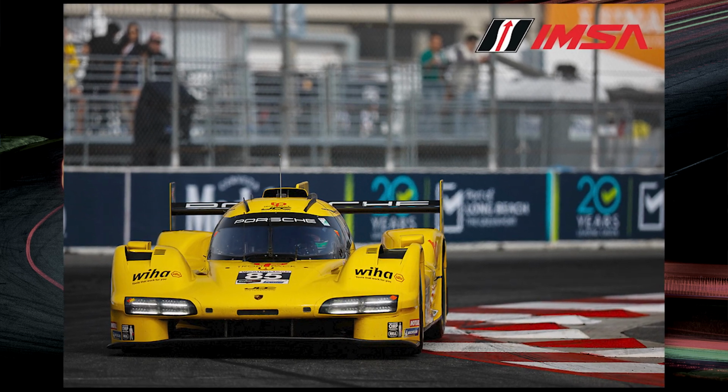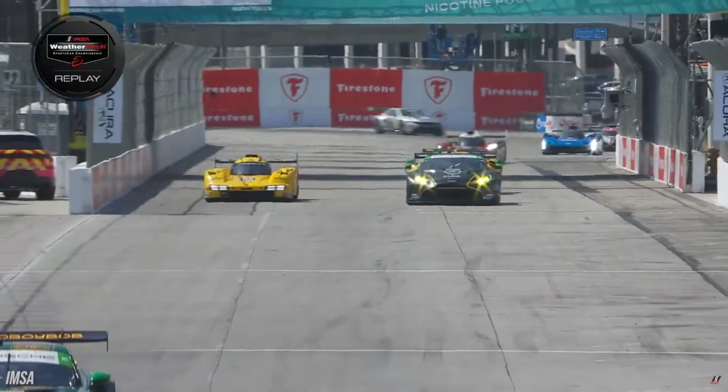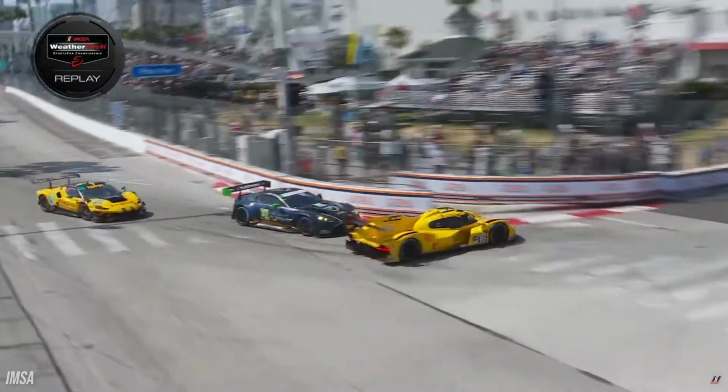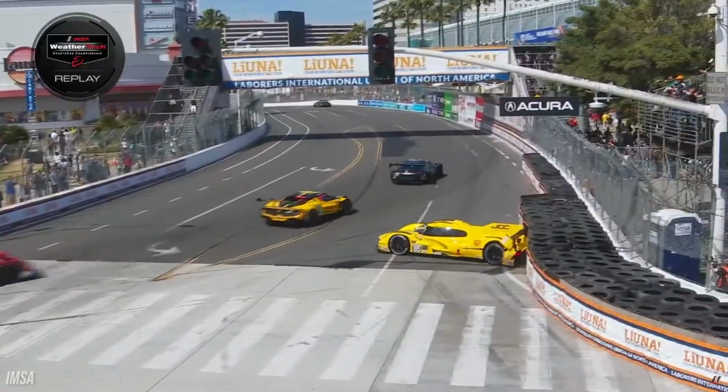They were running 5th when they made contact with the number 27 Heart of Racing Aston Martin, which saw them spin into a wall and bring out the race's second full course yellow. Back to Penske though, after they got by the BMWs on that pit cycle, they never looked back.